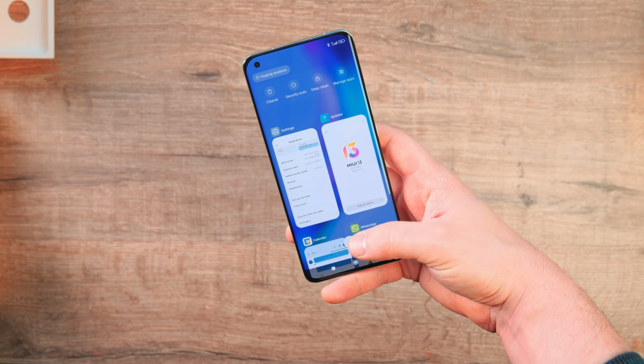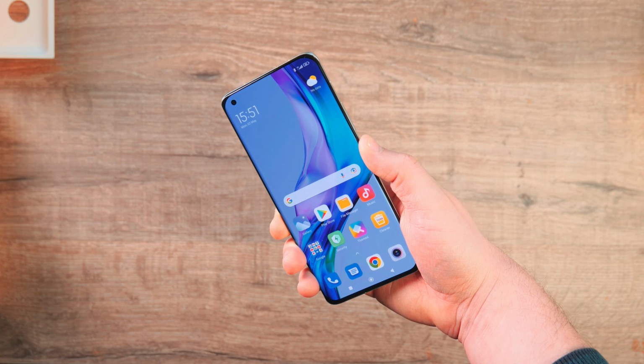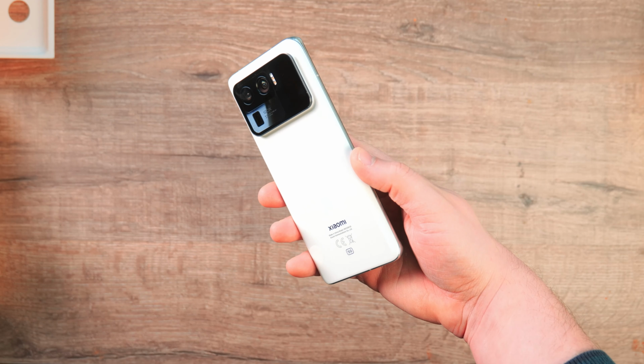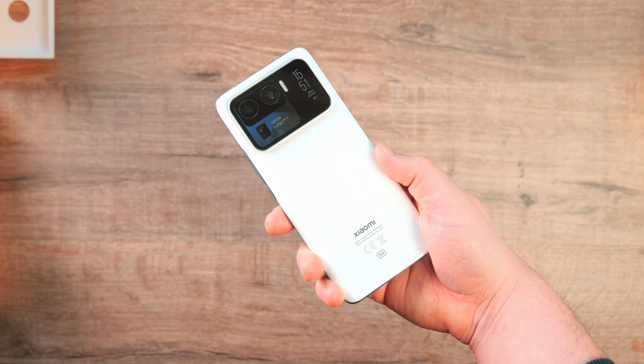Really no issues here. Though I will have to say that it is really a shame that of course Xiaomi decided to use a 2D fingerprint scanner instead of the 3D ultrasonic 2nd generation that you will find on the Vivo X80 Pro, because that experience is miles ahead of what you get with a 2D fingerprint scanner.